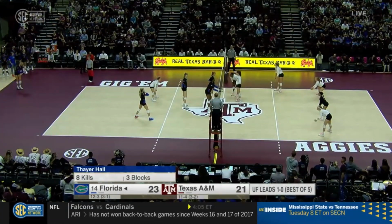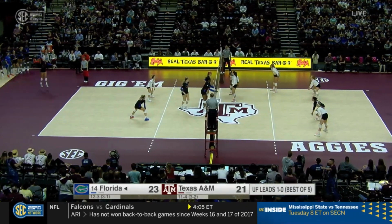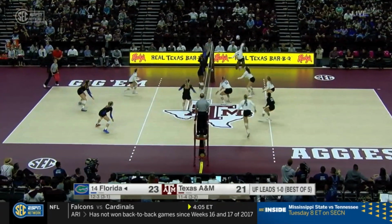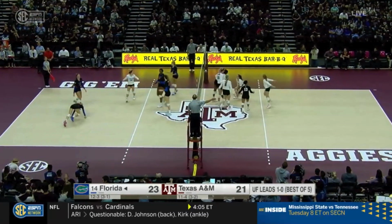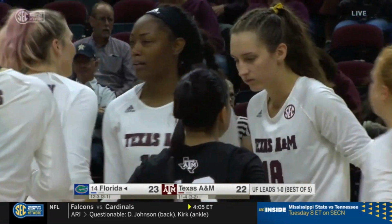For Florida, they've relied on their blocking at times this year to win matches. And as Mary Wise said, you can only block so many balls. You have to have that offense. Well, teams are always looking for points, and that's a big side out. And Camille Connor showing a lot of confidence in freshman Rush.